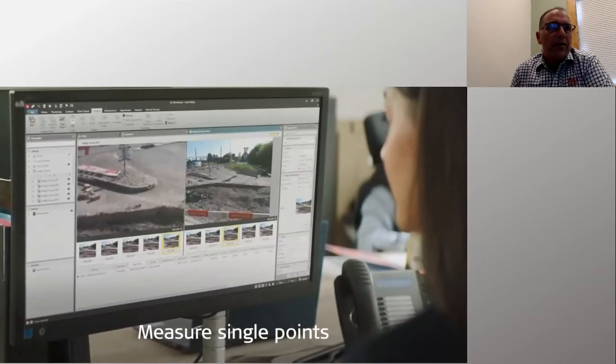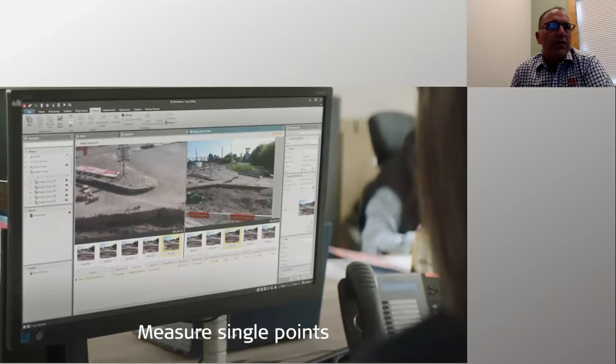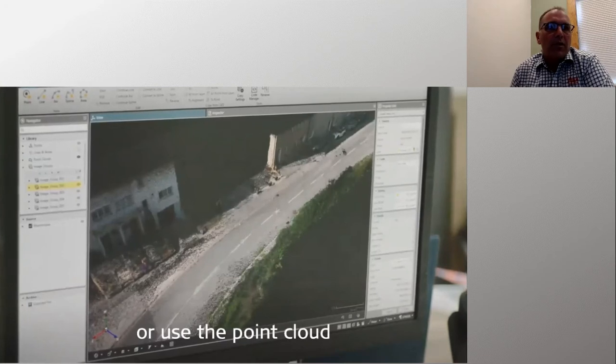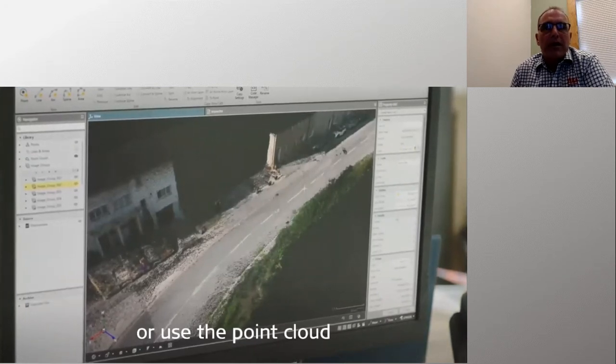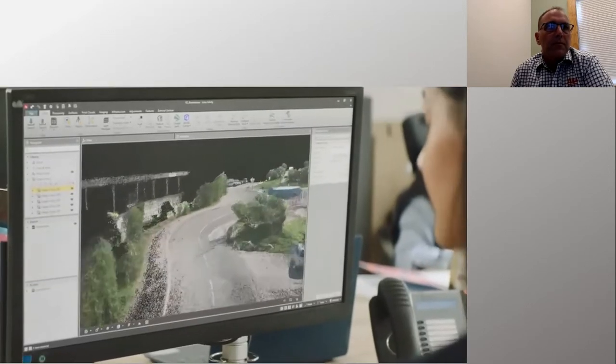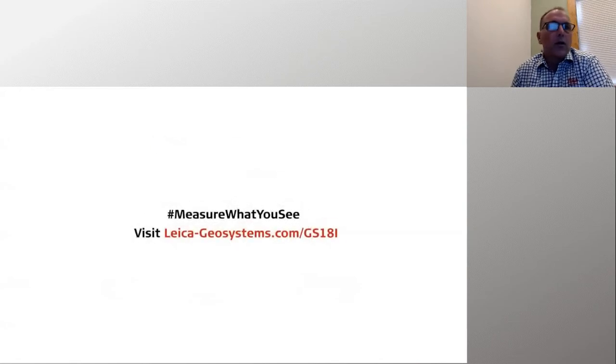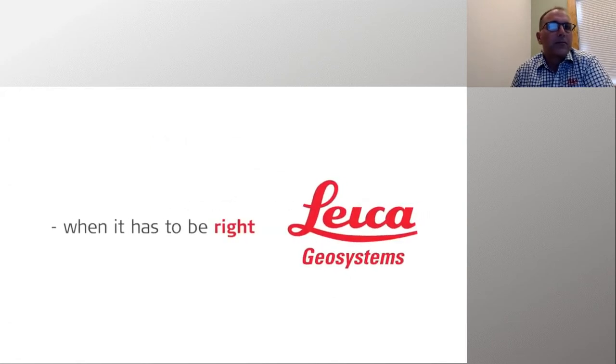We can bring that into the office. We use the same engine to create single points in a more comfortable environment, but we can also work from a dense point cloud created from the images. Or we can just have the dense point cloud there as the ability to realize the site in 3D and still extract those single measurements.